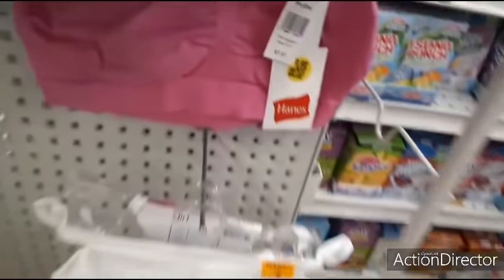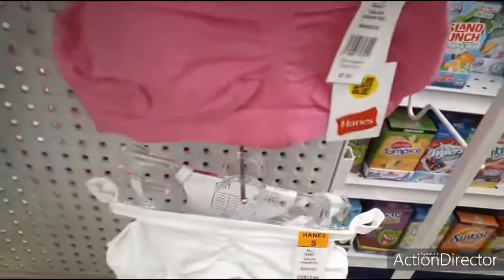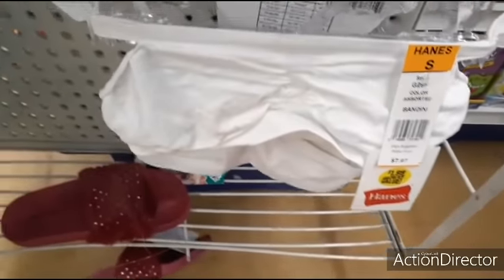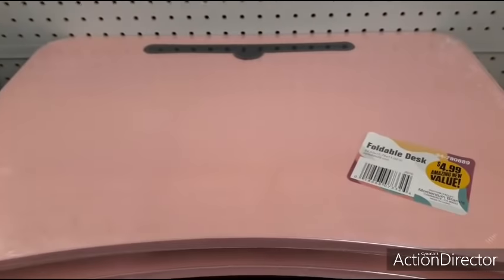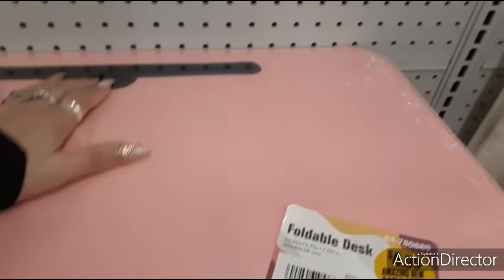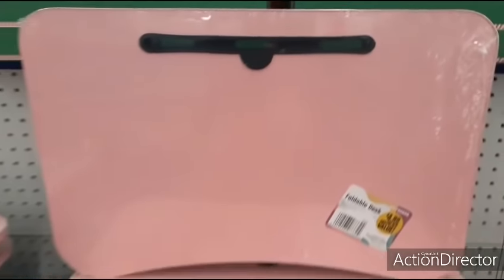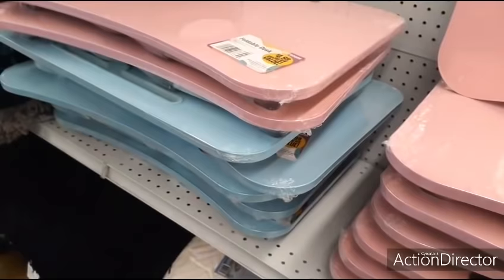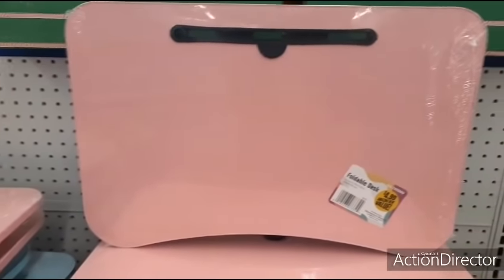Looks like we have a pink one down here. Look at, regularly $7.97, $1.99, and in white. So that's a pretty good deal. Foldable desk for $4.99 in pink. That's cute. And they also have it in the blue. $4.99. I'm liking that.